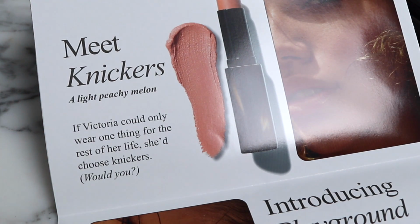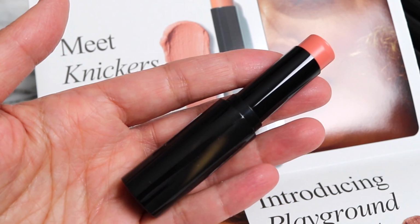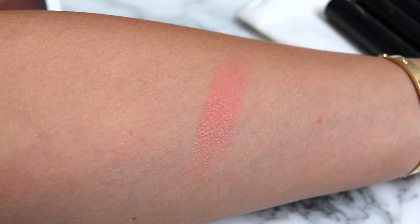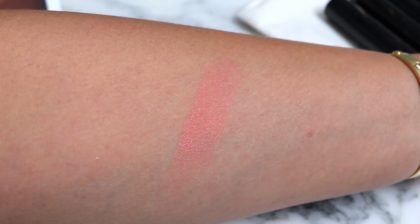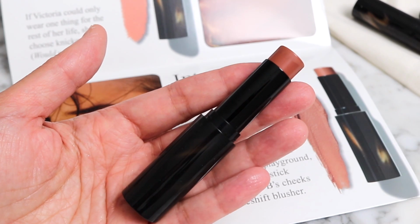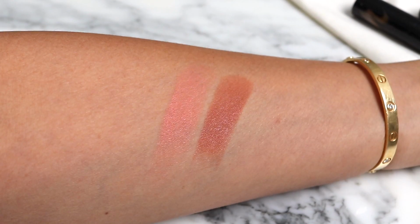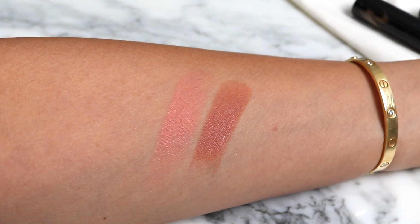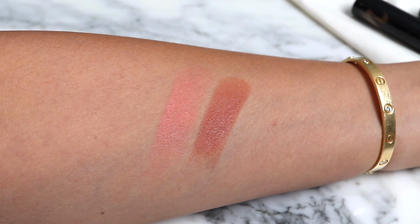Starting with this first shade, this is Knickers. Here's the shade. This is described as a light peachy melon. Here it is swatched. Definitely a light peachy melon. That's a pretty accurate description. Next up we have the shade Playground. This one is described as a mid-toned terracotta nude shade. And it is definitely a warmer tone and deeper. And I think terracotta is a really good description.